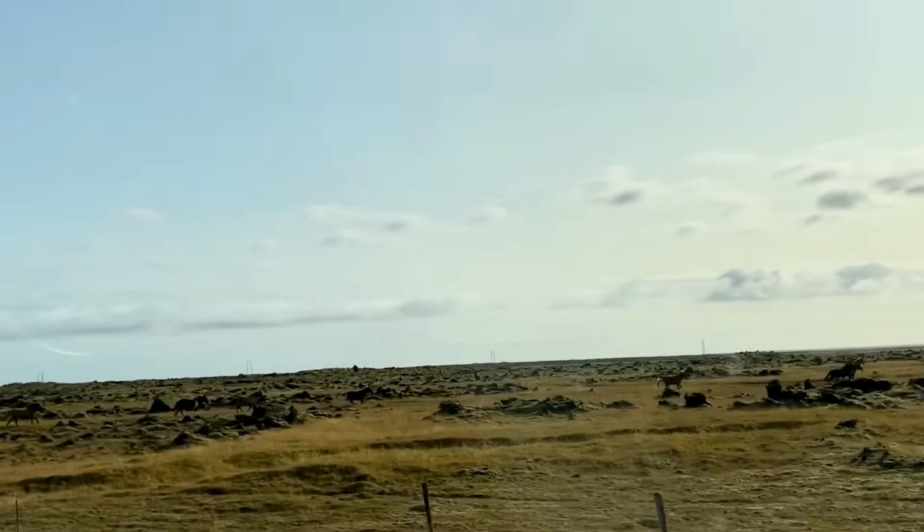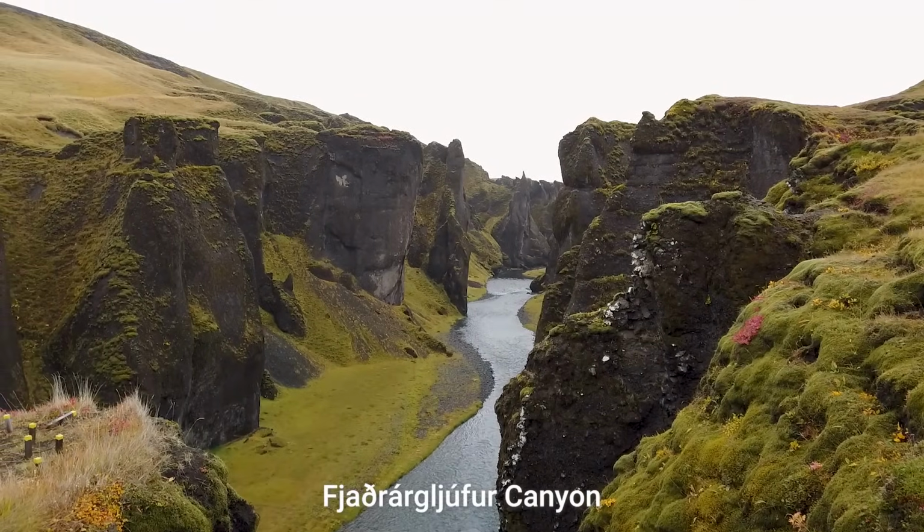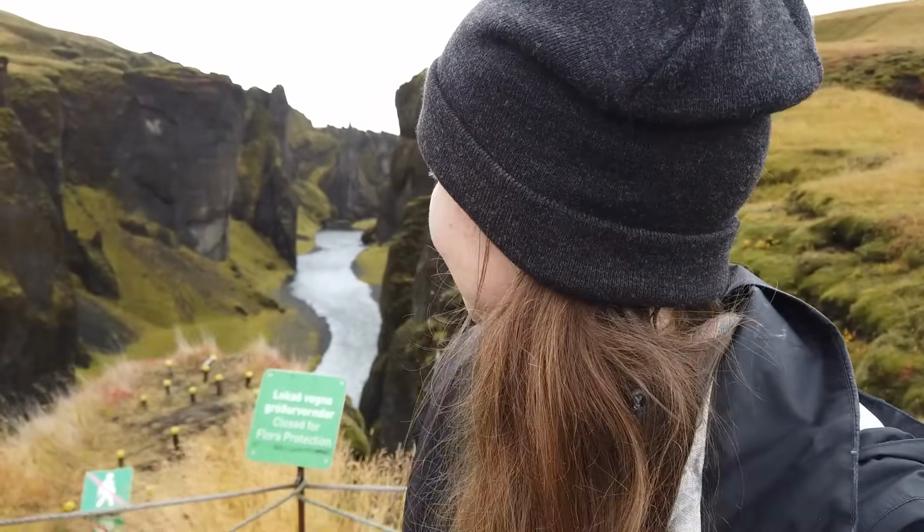We stopped along the way at this famous canyon here. I cannot pronounce the name. I don't think I should try, but it starts with an F, and yeah, it's a really cool view and kind of halfway along the way between Vik and the Glacier Lagoon area, and yeah, it's really pretty.